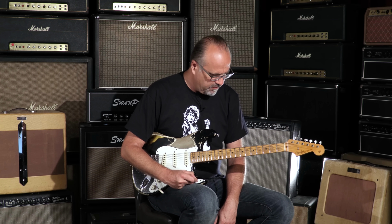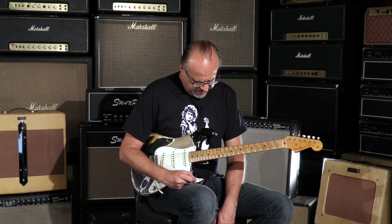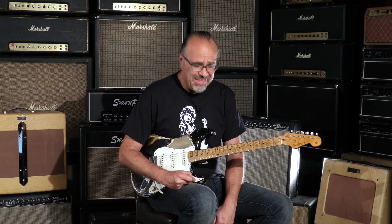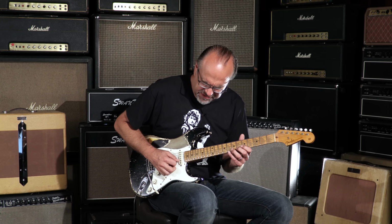I've had the good fortune of playing a bunch of old 50s beat up Strats, and when you look down at this neck and you're playing it, you're like, yeah, this is authentic-ish. I dig it. Let's go to the number four position. You just heard that neck, which is really big and thick.